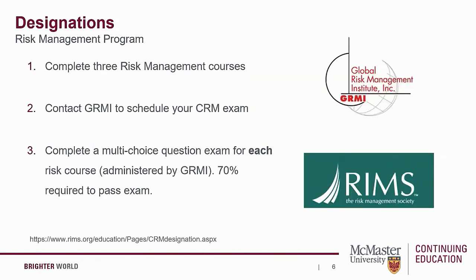If you are interested in earning your Canadian Risk Management or CRM designation, you must successfully complete the 3 risk management courses offered by McMaster and 3 standardized exams, one for each of the risk management courses. The 3 standardized exams are administered by the GRMI. They're outside of the scope and work of the assignments that you would complete through McMaster. So how you would perform on your CRM exams does not impact the grade you receive from McMaster, and the registration and payment for your CRM designation and exams are handled separately and directly by the GRMI.